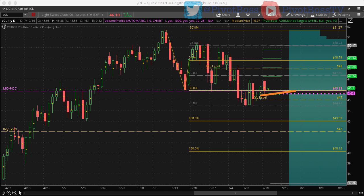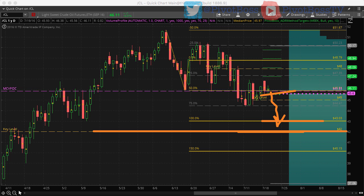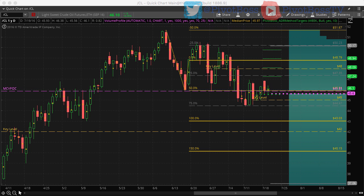Likewise, a break below recent lows here, 45.50s, could easily lead to a move to new lows down into our next key levels, which are 43 and 42. So right now, it's really tough to tell. What I've told our traders in the trading room is the fact that price is trading around MC VPOC and composite VPOC means that there's no edge here. There's no edge at value. That's where the market wants to trade, and until we see expansion from this range, we're likely going to continue to chop around. So again, you've got to be very careful and patient ahead of the next move.